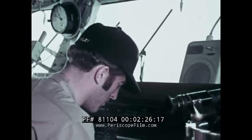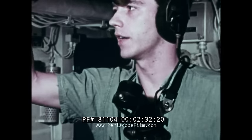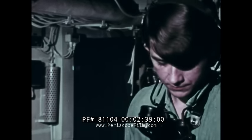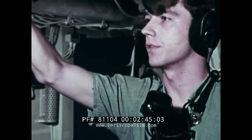Primary bridge, ship's turning port. Left 10 degrees rudder, all engines ahead flank, indicate 189 RPM. All engines ahead flank, indicate 189 RPM, sir. Main control, bridge, all engines flank, indicate 189 RPM. All engines answer at flank, 189 RPM indicated, sir.